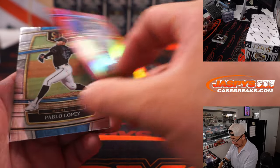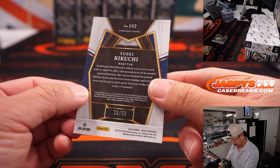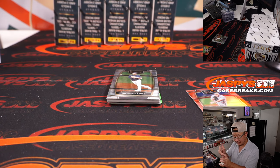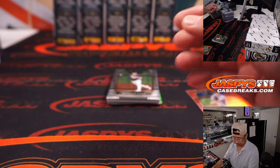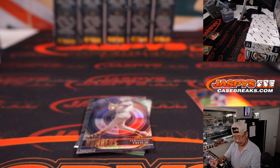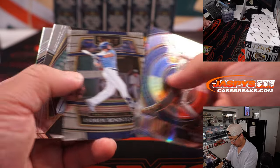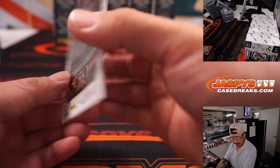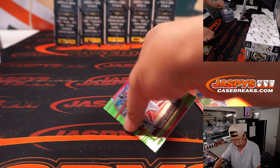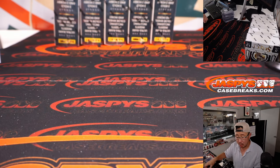Got a Madison Bumgarner, to 199, for Arizona. And I love these in Select, 20 out of 20, Yusei Kikuchi for Seattle, tie-dye. Love the tie-dye parallels in Select. This will go to David M. in Seattle. Another Chaz McCormick, piece of his jersey this time for Nicholas. And Reese Hoskins, 3 out of 99. Reese Hoskins goes to Billy and the Phillies. And Madison Bumgarner going to Andy in Arizona.